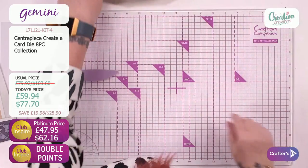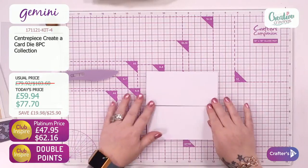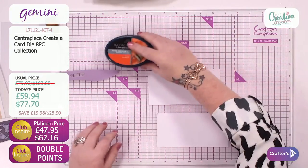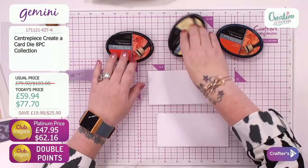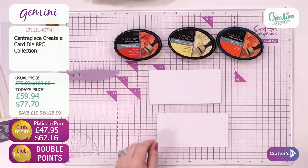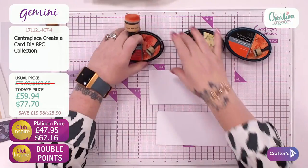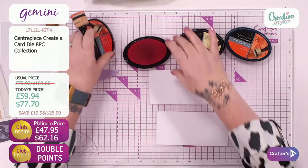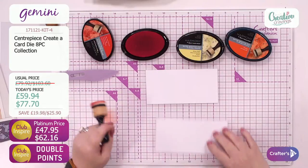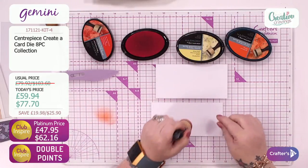So what we're going to do is we're going to do a bit of inking. So I'm going to bring two pieces of card in, and I'm going to bring in some of my water reactive inks. So what I have got is Chinese red, straw bale and orange. And what I want to do is give it a bit of a sunset vibe. So I'm going to go in with my Chinese red first. I'm just going to dab a bit off because I don't want too much on, because I'm going to go straight into the middle.